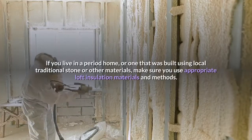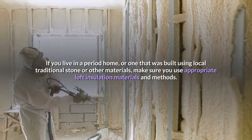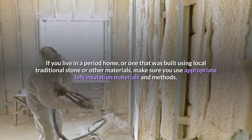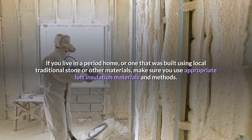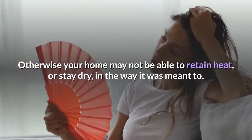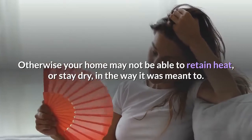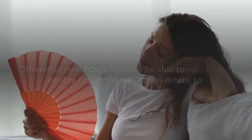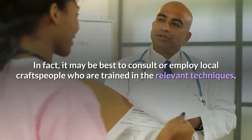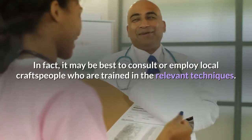If you live in a period home, or one that was built using local traditional stone or other materials, make sure you use appropriate loft insulation materials and methods. Otherwise your home may not be able to retain heat, or stay dry, in the way it was meant to. In fact, it may be best to consult or employ local craftspeople who are trained in the relevant techniques.